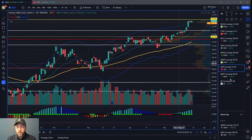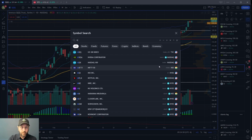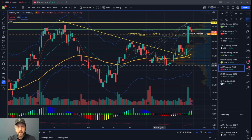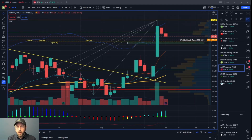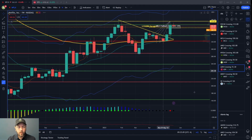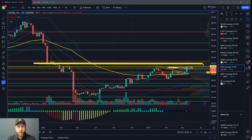All right, so the setup that I'm watching, and it's not quite ready yet, but as I've said, a lot of the big names are extended, and Netflix is one that has an interesting setup. It has a really cool weekly chart where I think it's going to break out above these levels in through here. Let me make that a little thicker. I think we're going to break out above here and probably start retracing, and I think Netflix is going to have a great year.